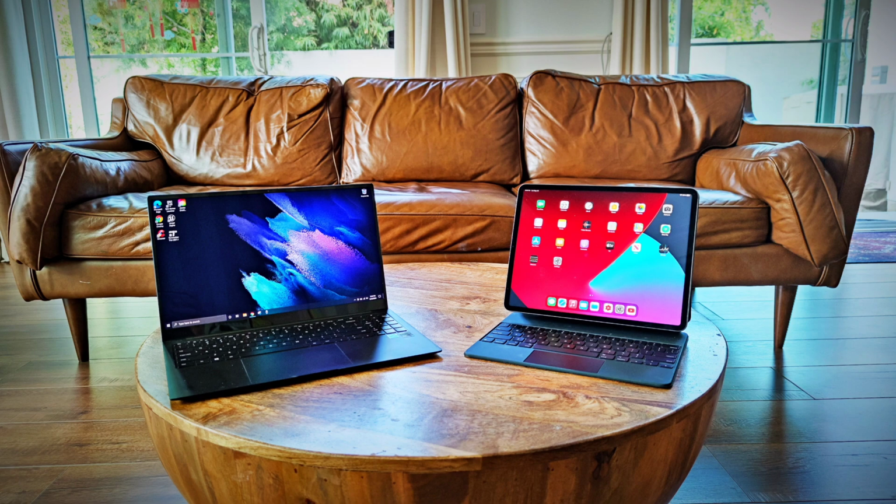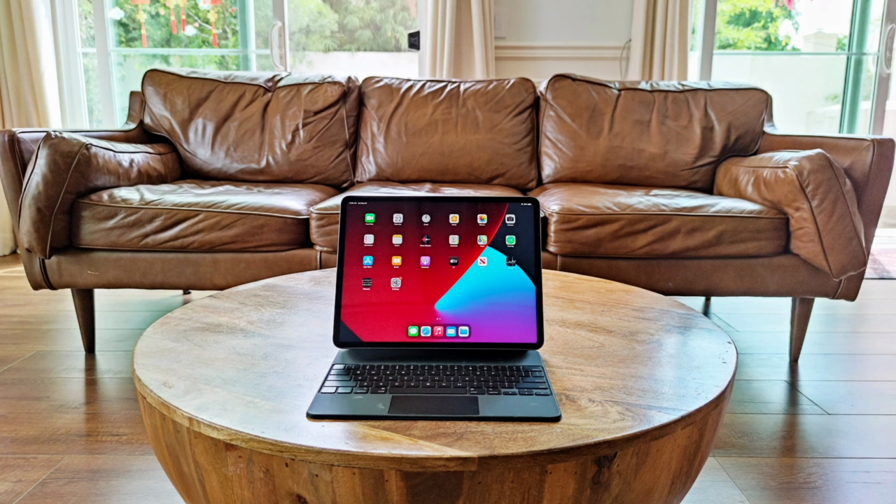So what's my final verdict? I think both screens are really good. Both of them are on top of their games. However, for indoor use, I prefer the mini LED of the iPad Pro because it just feels more comfortable to your eyes for a long period of use.